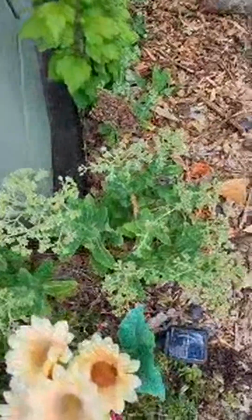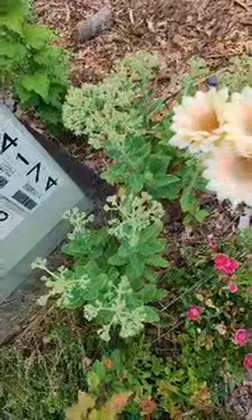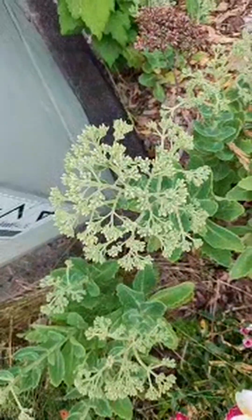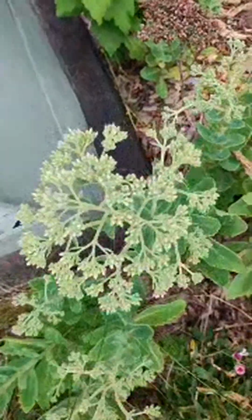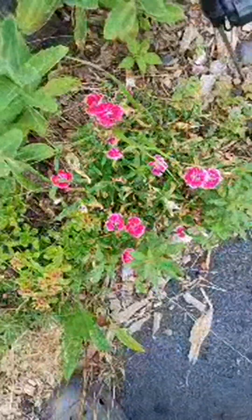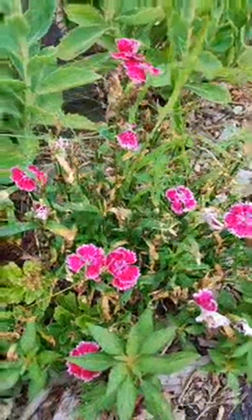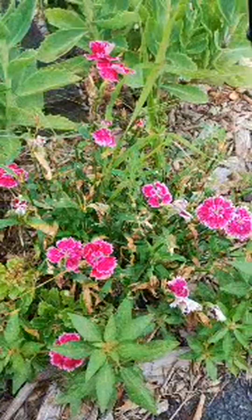Autumn Joy. Very easy maintenance one. You don't need to do anything. You just take a stem of it, push it in the ground and it works. And in autumn time it flowers. I mean, this turns into kind of pinkish, reddish tiny flowers. This is dianthus. It comes in several kinds and colors and combinations.